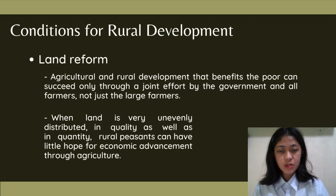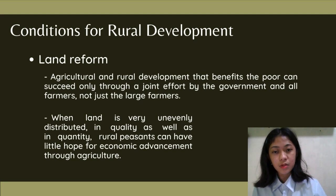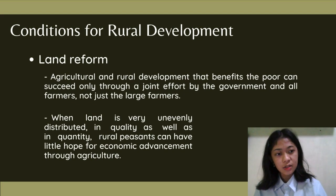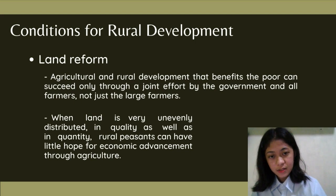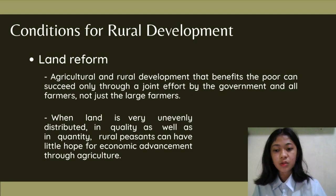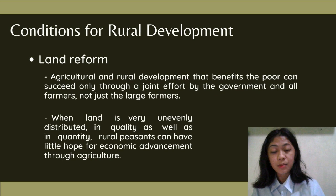Continuing, the conditions that need to be met for rural development include land reform. Under this, agricultural and rural development that benefits the poor can succeed only through a joint effort by the government and all farmers, not just the large farmers. So, the government should engage and cooperate with all the farmers. Another is when land is very unevenly distributed in quality as well as in quantity, rural peasants can have little hope for economic advancement through agriculture. So if this continues, the small farmers will have a tiny chance of improvements.